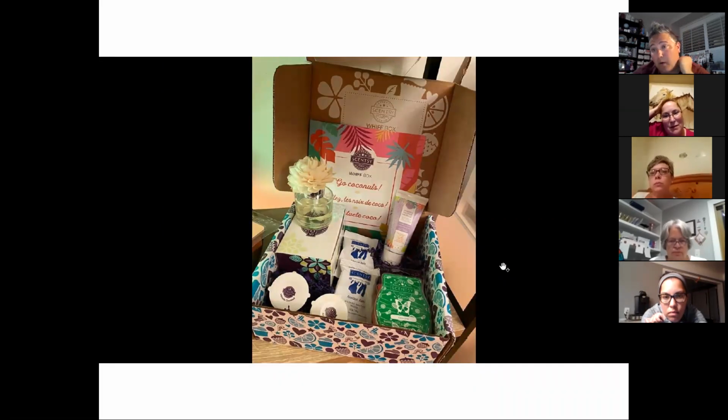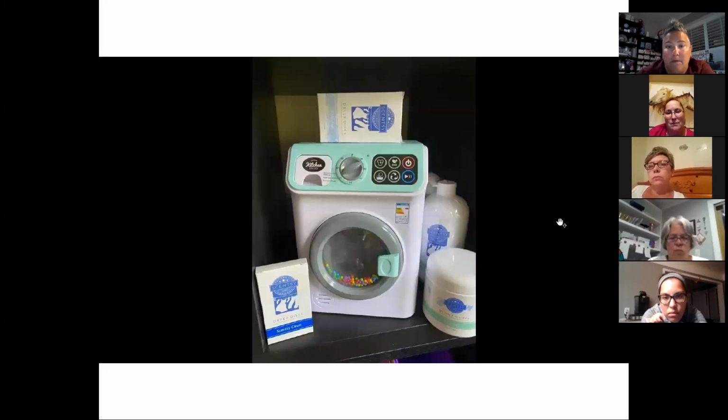Having your whiff box as part of a display. Doesn't have to be from this current month. You can order yourself a whiff box for part of your display. You can use it, but open it up and showcase what comes in a whiff box. A toy washing machine for the laundry display.